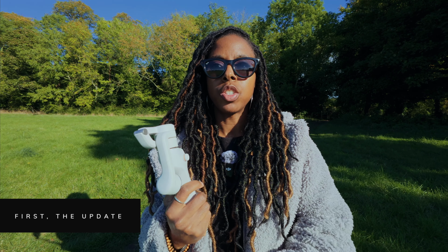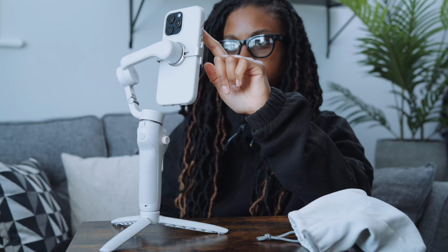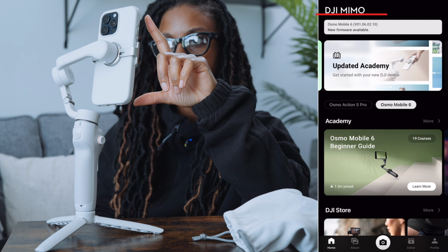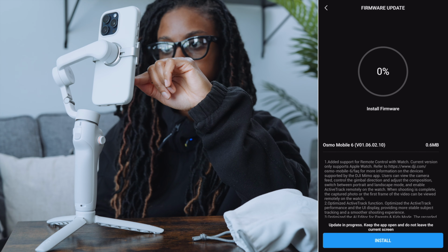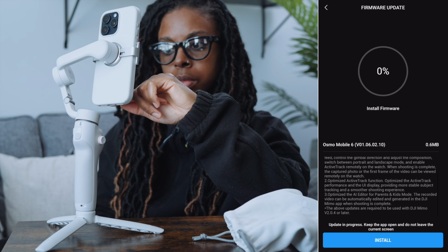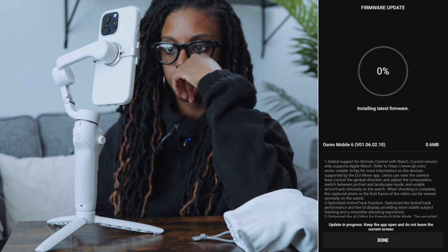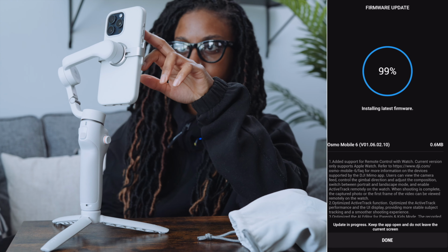But first, all you have to do in order to update the firmware for the gimbal is go into the DJI Mimo app and connect the gimbal. So once it's connected, you'll see a message pop up on the screen to show you that there's a new firmware. You tap on that and then that'll take you into a screen which will show you what the firmware update is, and it'll give you a list of what is in the firmware update, and then select to install the firmware to the gimbal. It'll do all of that, and then once it's done, you're pretty much good to go.